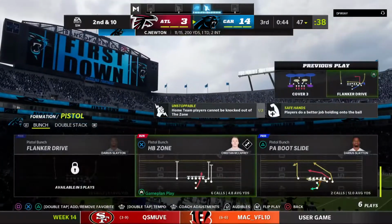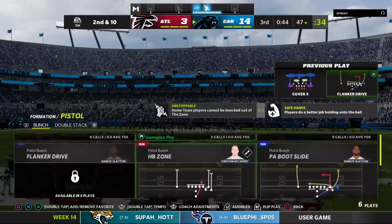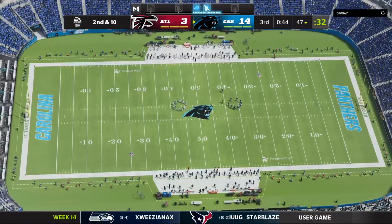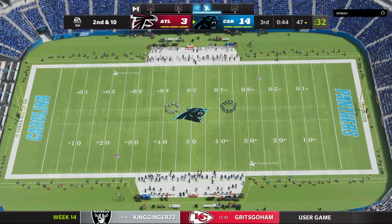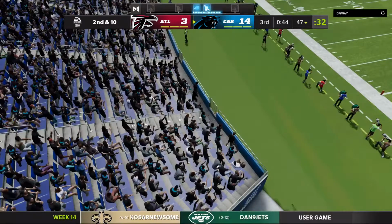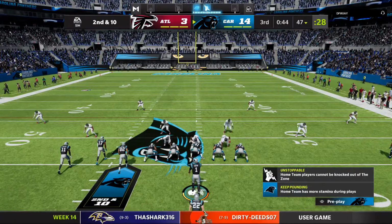Oh, this one incomplete. The pressure got to him as he released it. And it's second down. They've given up a few first downs on this drive, but getting the incompletion there should give them something to build on and maybe turn the tide. Second and 10 now, third quarter from Charlotte.